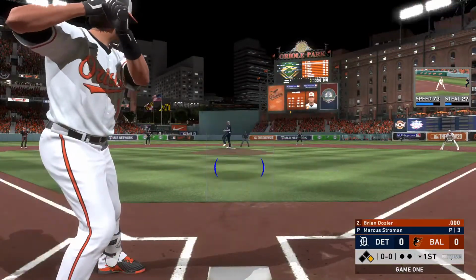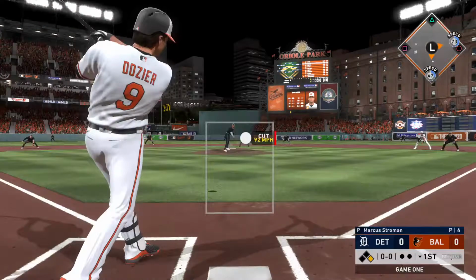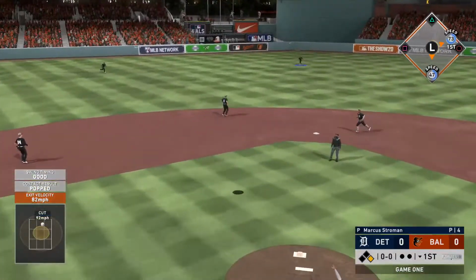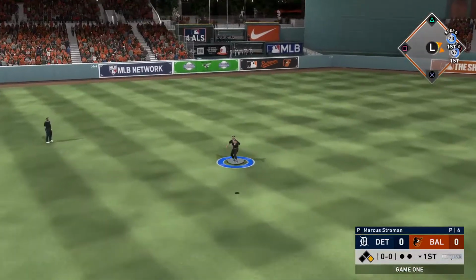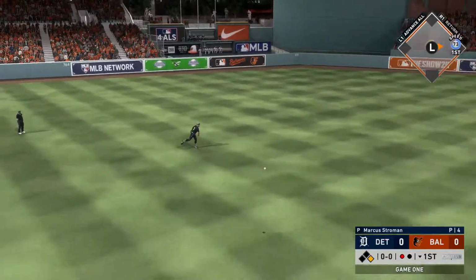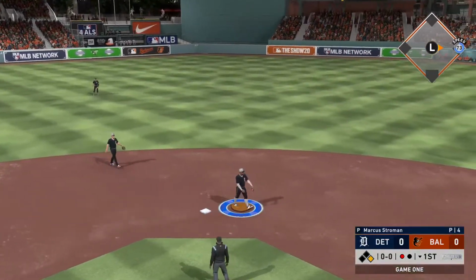Batting second, Brian Dozier at the plate. Ryan. And a first pitch swing. He hits a fly ball to left center. Chasing after it is Taylor. He gets there to make the play for the first out of the inning.